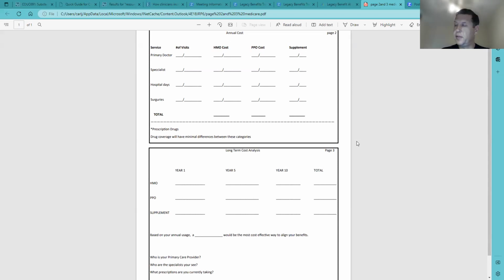But if we took that times, actually, let's break this down by year for the first 5 years. So 550, we'll do that. You're really no usage for the first 3 years. But on year 4, what happens is you have a catastrophic year. You have a heart attack. While you're having a heart attack, you fall down and break your leg. You end up in a hospital for a month, and then you're in skilled nursing for 6 weeks on top of that. And then you've got all kinds of specialists and stuff you've got to see, and you just have a horrendous year. Well, inside of HMO plans, they have what they call a maximum out of pocket.